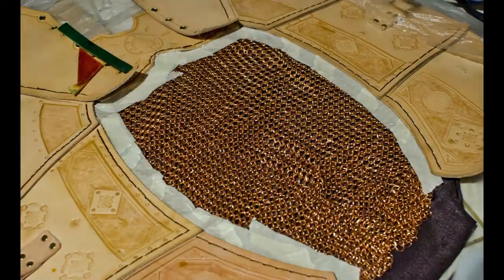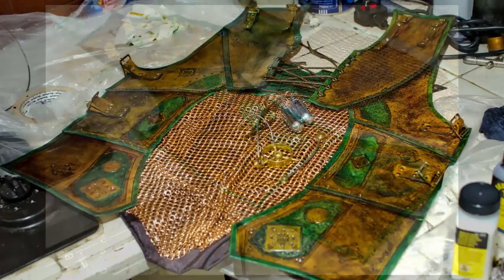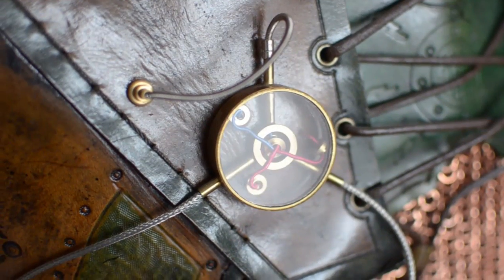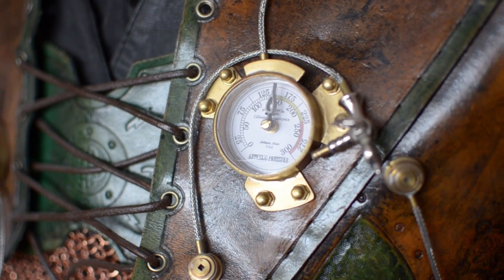Now I wanted this to be somewhere between clothing and armour, so it's got sort of aspects of both. It's composed of veg tan leather, and as you can see I've also included some soldered details like, I guess that's a power junction perhaps, and there's a pressure gauge there as well.